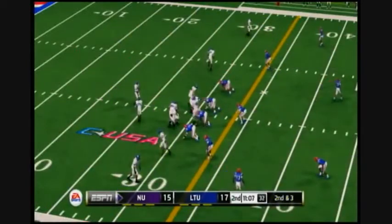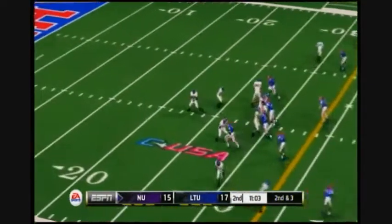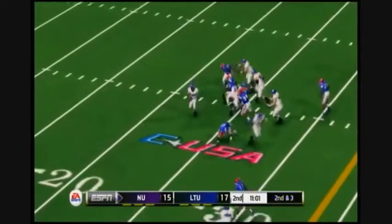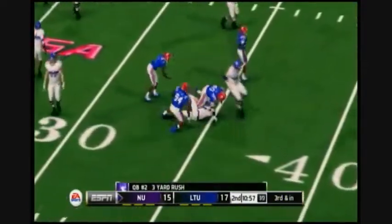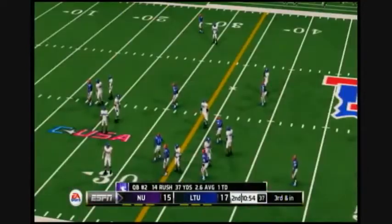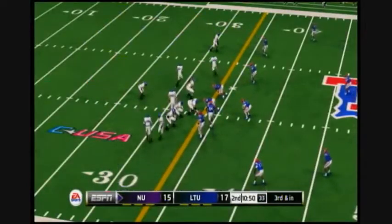Mike 34. Check 3. He's in trouble. And he's tackled around the 33-yard line. Gain of 3 yards. Watch the run. That'll bring up 3rd and inches.